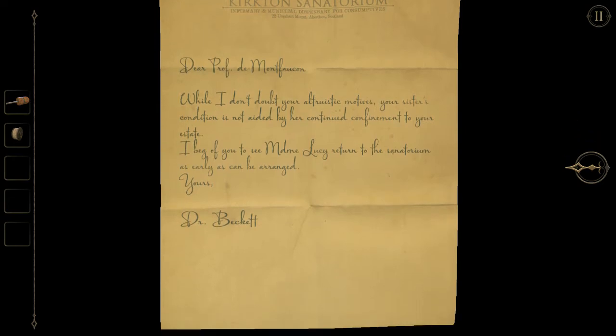Well, I don't doubt your altruistic motives. Your sister's condition is not aided by her continued confinement to your estate. I beg of you to see... I don't know what it says here. Madam Lucy, it will return to the sanatorium as early as can be arranged. Yours, Dr. Beckett.